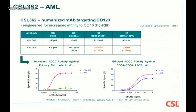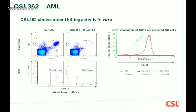And that really increased the ability of this antibody to induce ADCC. Here you can see, looking at primary AML cells, here's CSL360, not really inducing any lysis at all, and here's CSL362, now able to generate substantial lysis in these in vitro assays. And here you can see, as well as targeting blast cell populations, the CD34 positive, CD38 negative putative stem cell population is also targeted. So we've got a new molecule now. We've been into the clinic, we realised what our problem was, we've come back out, we've optimised the molecule, and it seems to have increased activity.